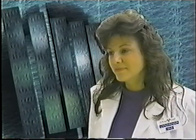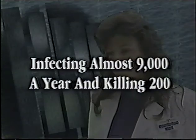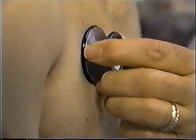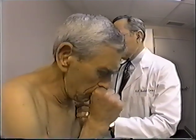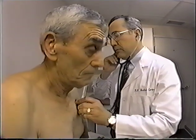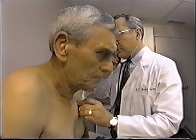Though not as dreaded as HIV, HBV is a much greater risk for healthcare workers, infecting almost 9,000 a year and killing 200. The virus infects the liver and may cause mild to severe flu-like symptoms, or no symptoms at all. Though most cases can be treated successfully, hepatitis B sometimes leads to chronic liver problems and death.